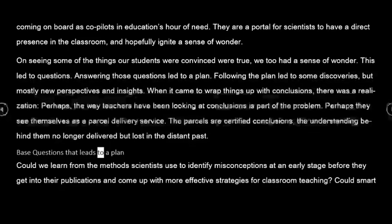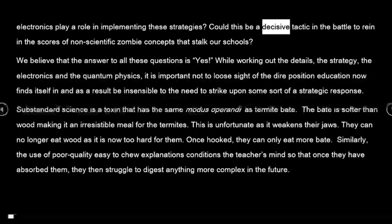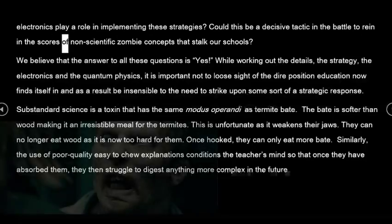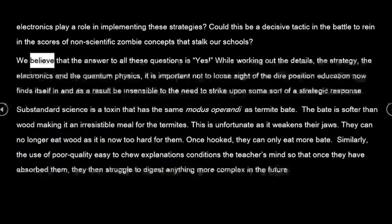Base questions that lead to a plan. Could we learn from the methods scientists used to identify misconceptions at an early stage before they get into their publications, and come up with more effective strategies for classroom teaching? Could smart electronics play a role in implementing these strategies? Could this be a decisive tactic in the battle to rein in the scores of non-scientific zombie concepts that stalk our schools? We believe that the answer to all these questions is yes.